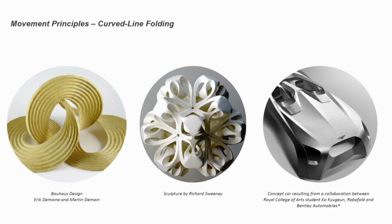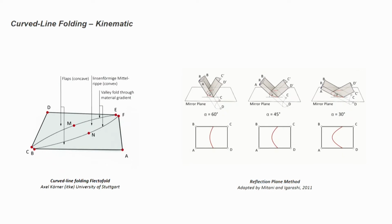to the investigation of curved folding, which is nothing new in design and studied already at Bauhaus and in various applications from art objects to car design. But what was relatively new is how can we use this for kinetic systems.